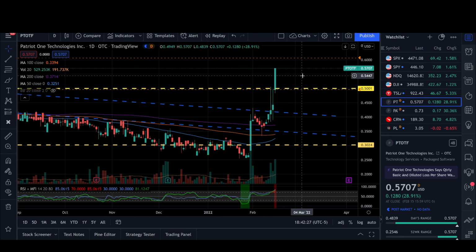Those of you that are in my Discord server know I have trimmed my position a couple times as we've seen these large jumps, especially on days with 20, 30% plus moves. I'm only doing that to maintain a certain level of the stock in my portfolio. I really don't like when a stock becomes too large a portion of it. For the most part, if a stock's over 25% of my portfolio, I don't like that. Currently, after trimming, Patriot One is over 30% of my portfolio, and I'm not necessarily liking that.